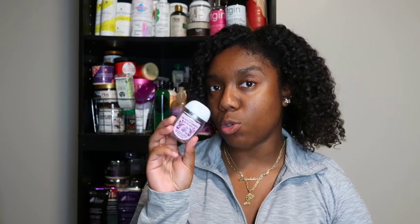Next, I have another hand sanitizer. This is the Blackberries and Basil and Baby. This is one of my favorite scents from Bath and Body Works, period. This is my first time trying it, and I absolutely love this. And I am going to hound Bath and Body Works to see when they drop this again, and if they do it in a candle scent, because I feel like it would be amazing as a candle.